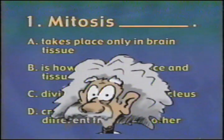Will you look at that one? How did you do? Get that answer on paper and we're moving and grooving to the next question. See you on the flip side.